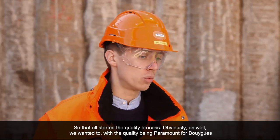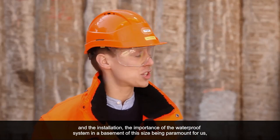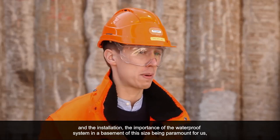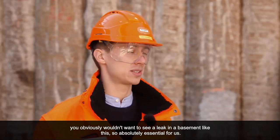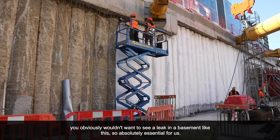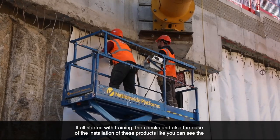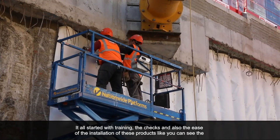Obviously, as well, quality being paramount for BOUYGUES and the installation, the importance of the waterproof system in a basement of this size being paramount for us. You obviously wouldn't want to see a leak in a basement like this, so absolutely essential for us. So it all started with training, checks, and obviously the ease of installation of these products.